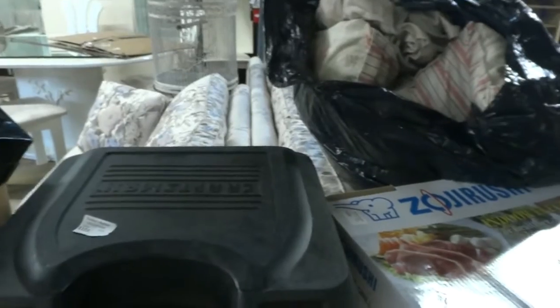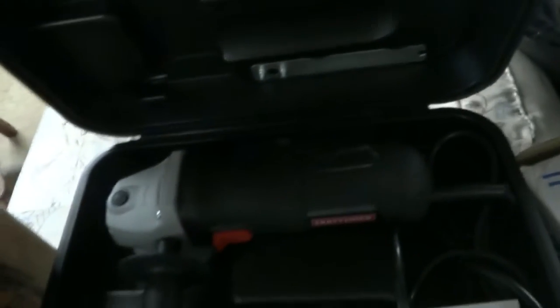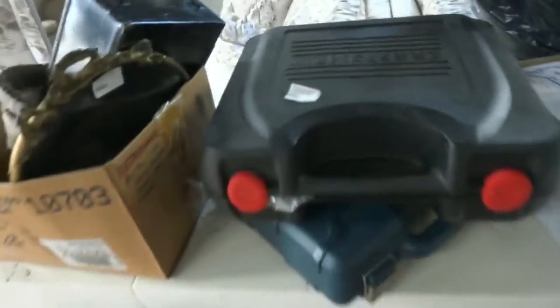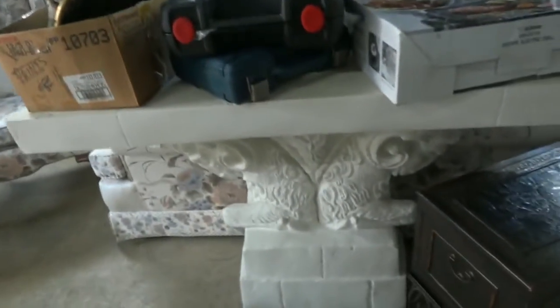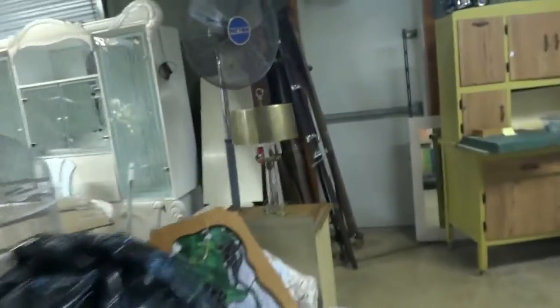Here's a grill. There's a Craftsman. Tools. Let's see what's inside. Surprise! Oh, that's pretty cool. Some kind of a drill or grinder. I mean, it's amazing what we find. Check out this. Got a couple of ram heads on the base of that. I mean, there's just always something fun.